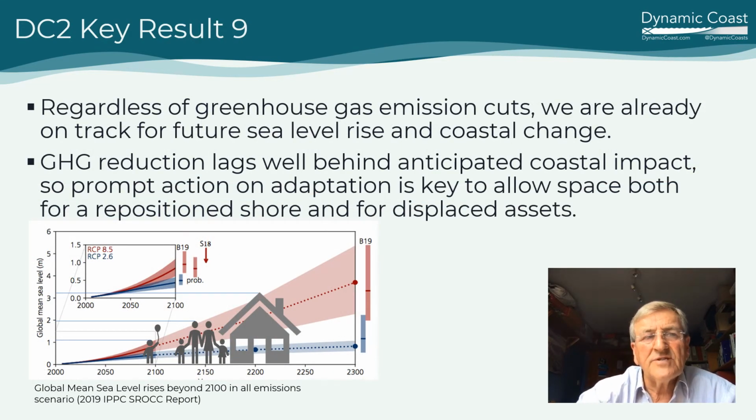Perhaps our key result from Dynamic Coast 2 is that regardless of greenhouse gas emission cuts, we all are already on track for future sea level rise and coastal change. The problem is that greenhouse gas reduction lags well behind anticipated coastal impacts. The coastal impacts are with us now. So in order to avoid serious impacts into the future, prompt action is required now.